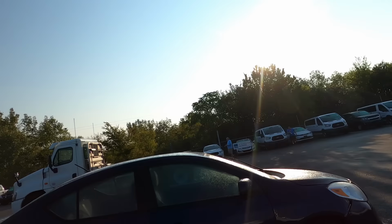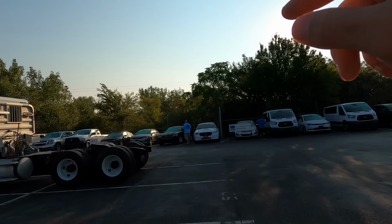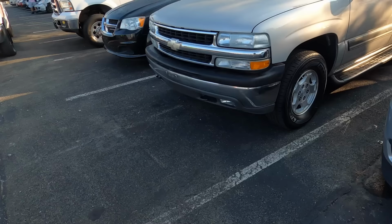You'll see this whole row. We have work vans, which are hard to find. We have some Challengers, some Dodge Avengers or Chrysler 300s, whatever that is, Dodge Rams, Chevy Suburbans, and this is the one I want to show you that's best of all. So this Chevy Suburban right here is for sure on my radar. This is a 2004 Suburban with 84,000 miles.